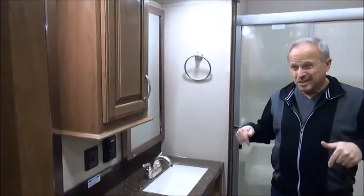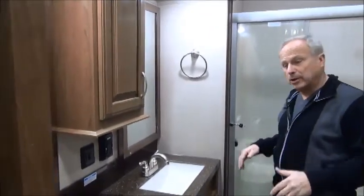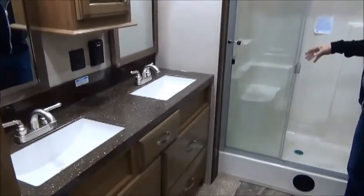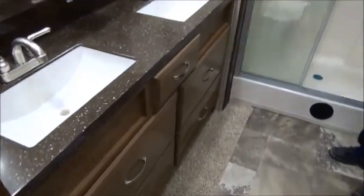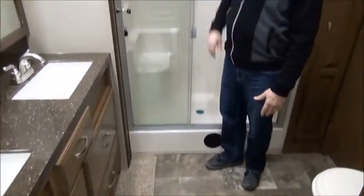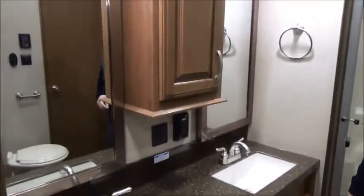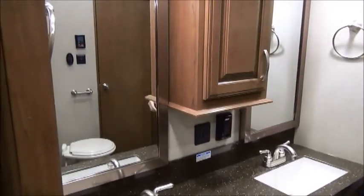Now, believe it or not, if you've been in RVs before, you'll know that the bathroom is never anything fantastic. But this is probably one of the nicest parts about this whole unit. Double sinks, large shower, and nice height. Like this goes up, you could almost have a loft in here and have another bedroom above the bathroom if you wanted to. It's beautiful. Loads of space. Like I said, one of the nicest rooms in the unit itself.